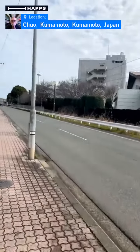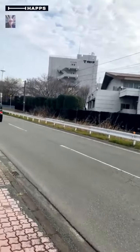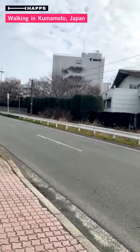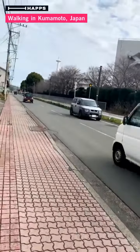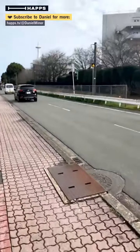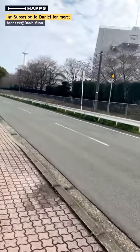Lots of apartments. Of course, we're getting close to the university again. Well, I guess we always were close to the university. Lots of apartments in this area. Lots of apartments in Japan. Apartment living is very, very common.